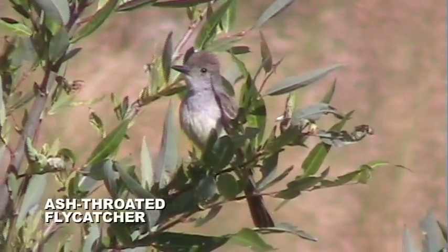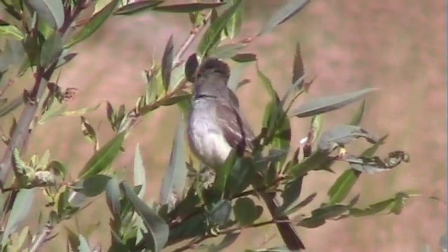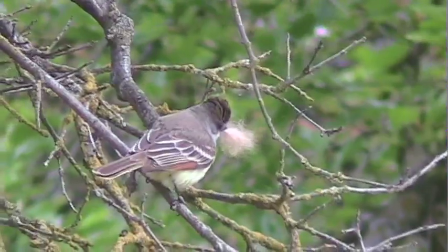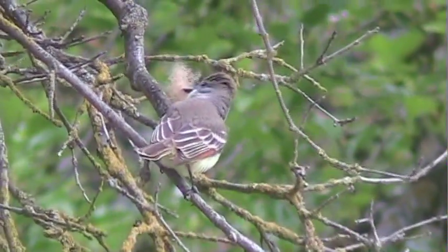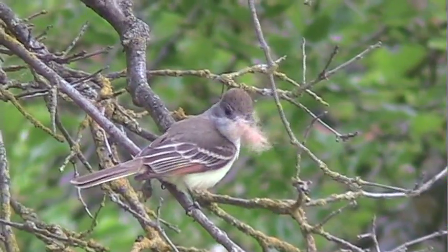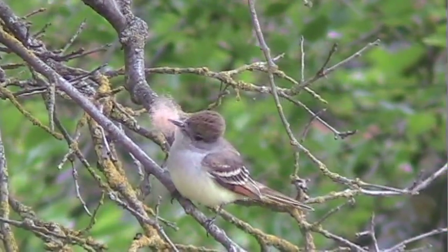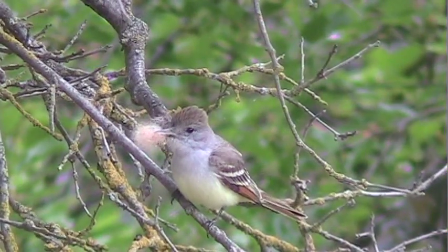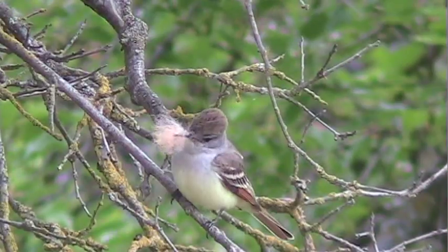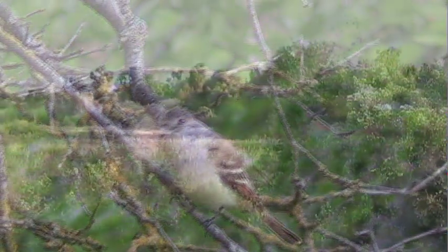The ash-throated flycatcher is a common summer visitor from the tropics. It has the flycatcher shape, is brown above and lemon below, and has a rusty patch on the wings. This one is a little late on its nest building. It will need to rush to finish all its work by summer's end.